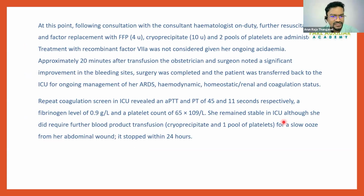And after this transfusion in the theater, bleeding settled and she was brought back to the CT ICU, and she had ongoing management for her ARDS and coagulopathy. She did improve gradually over the next 24 to 48 hours, did require some renal replacement therapy, but eventually the patient made it out of the ICU.